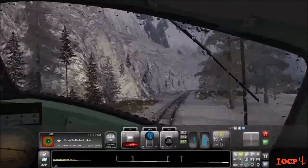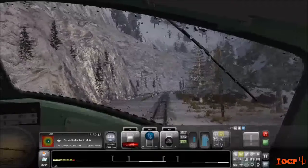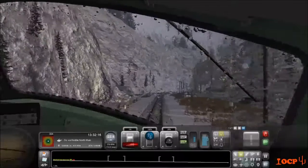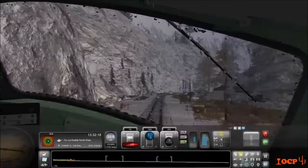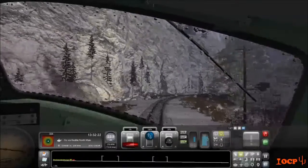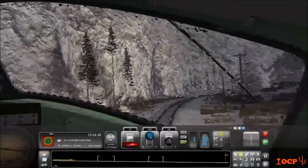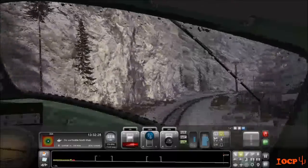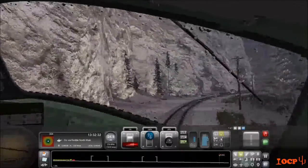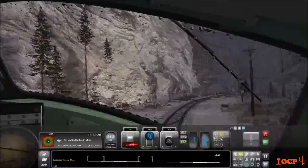That tunnel should be coming up any second now. Once we clear it, then I'm going to make a cut to when we're closer to our destination. Actually, you know what? I might not even have to cut at all in this video. It's just a short run. Why not just show you guys the whole thing?